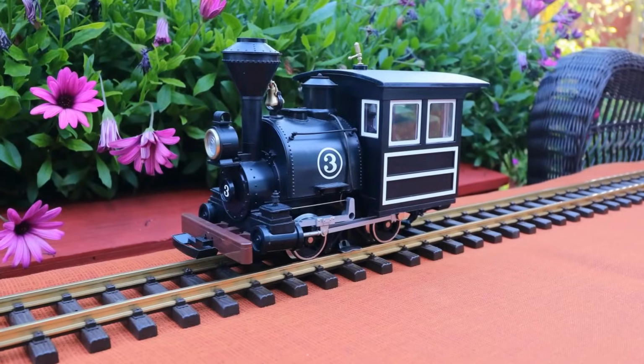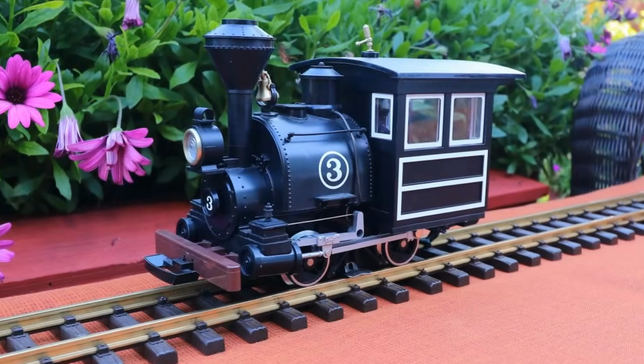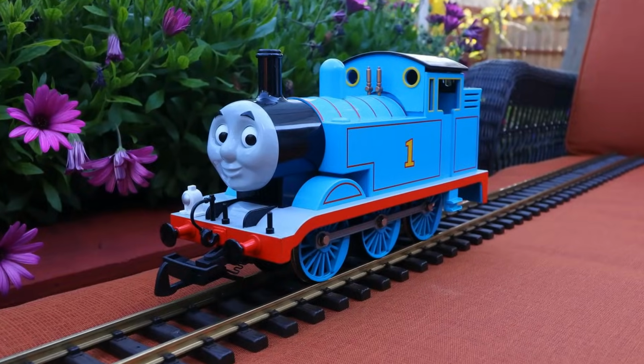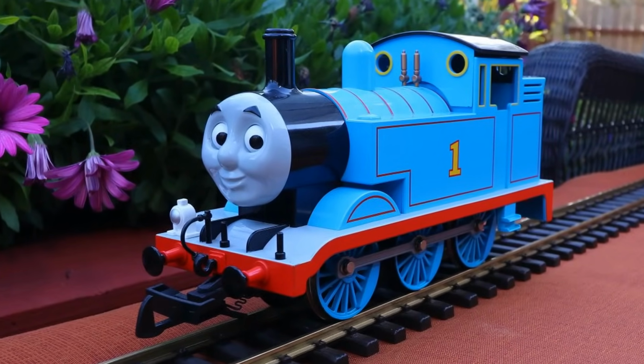To be honest, other than the Porter steam engine currently in first place with a time of only 52 seconds, we've had some really slow running times so far, but I think our next train is going to take things to a whole new level. I'm going to be bringing out the most famous tank engine in the world, Thomas, and he is fast, plus 11 other locomotives, as we try to figure out once and for all which is the fastest locomotive in my collection. Stick around, we'll be right back.